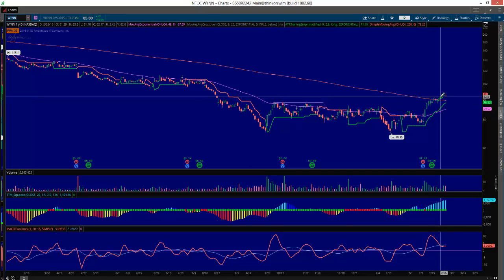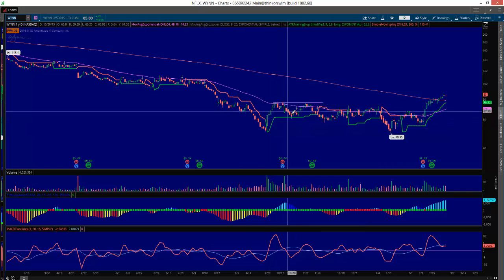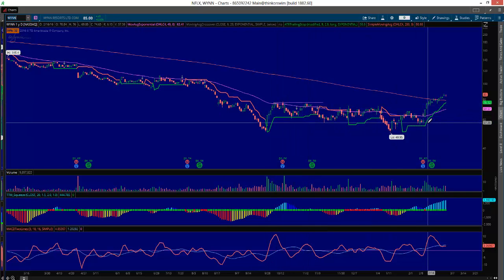The ranges aren't so high these last few days versus the day's range of these candles back here. But anyway, longer term, I do like WYNN to keep pushing higher unless some bad news comes out, but it doesn't look like it. It looks like this one might be a good winner this year. And I wouldn't be surprised if WYNN hit 100 or 120 before the year is over. So that's my take on WYNN.